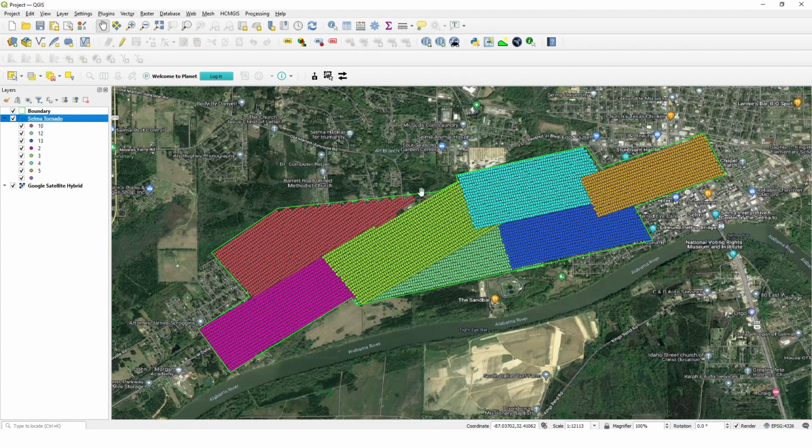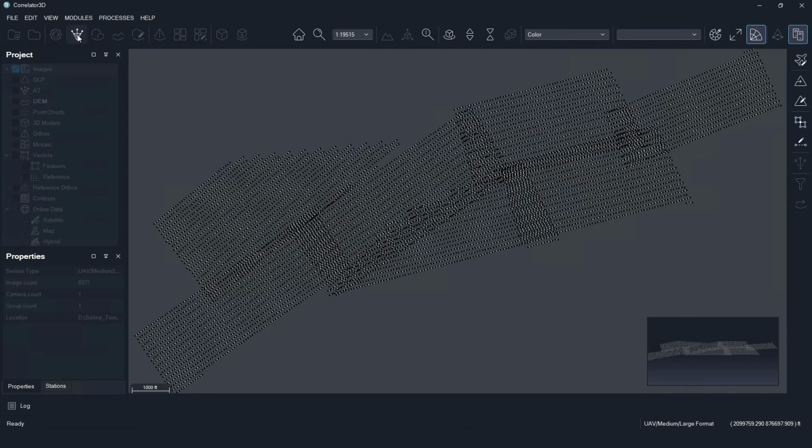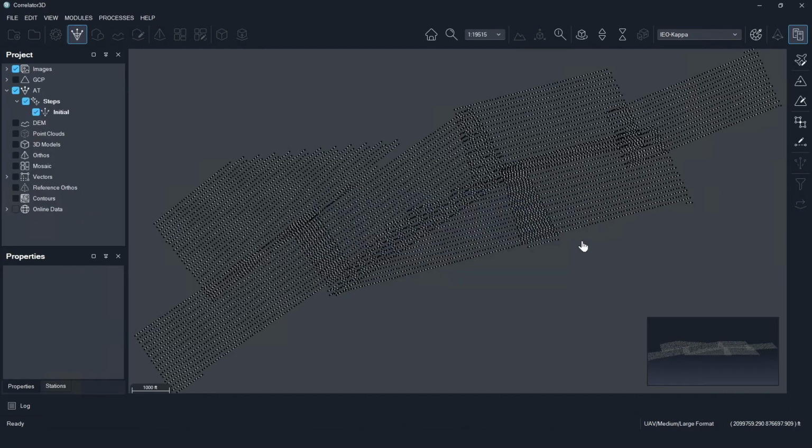So let's go back to Correlator 3D. And before we start processing, when we go into the AT module, we can do some flight editing. Okay, so let's do that. It's going to want to create tie points for aerial triangulation. We don't want to do that just yet. So let's just say no to that. And then let's look at our flight line editing possibilities here.